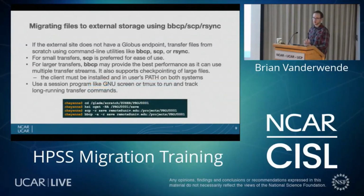Now, let's say you want to migrate to external storage and you don't have a Globus endpoint to use, then you're kind of back to relying on the command line utilities. So, the default ones would be like secure copy, SCP. rsync is nice because, if you use the right settings, it won't copy over files that have already been copied. So that's nice.